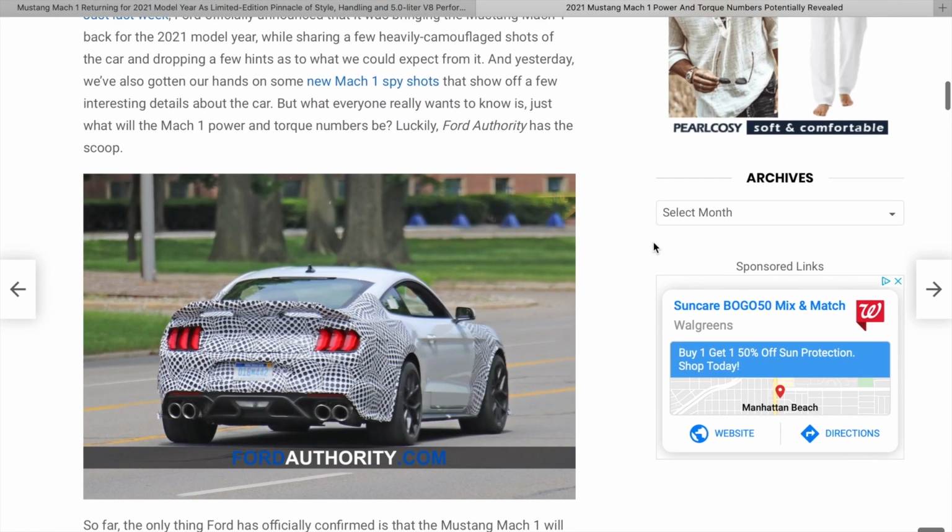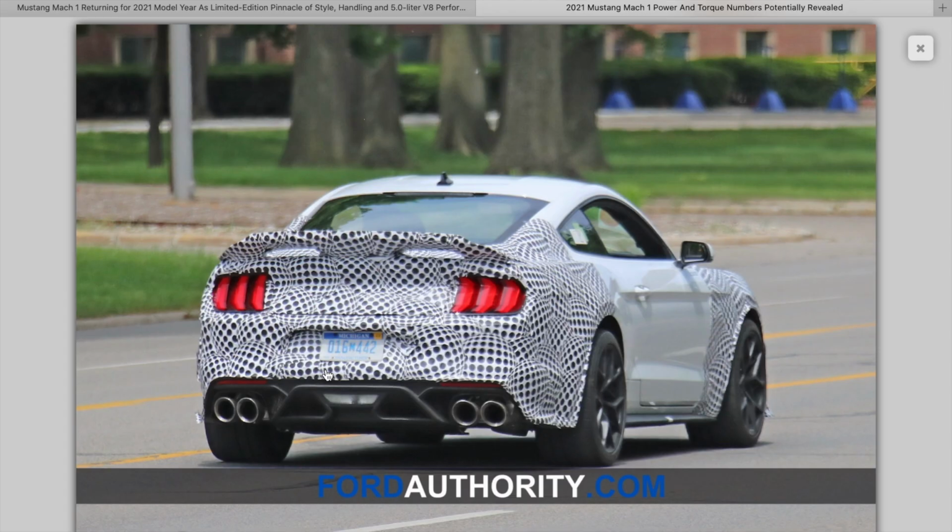So what do you want? Basically, that's it. And it's going to look a heck of a lot better than the Bullet. The Bullet was just a little tune and appearance package. This is like a full-on thing, guys. This is a totally different thing.